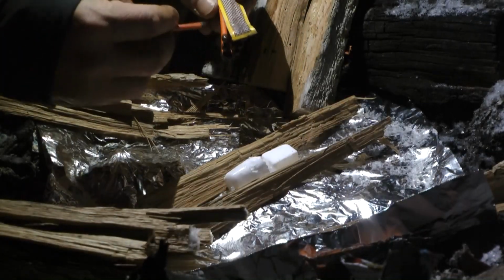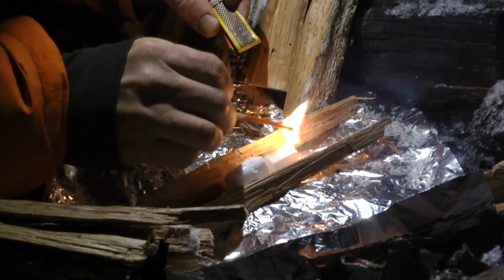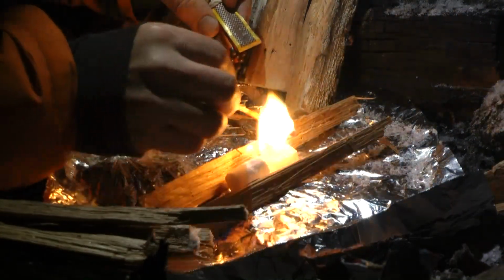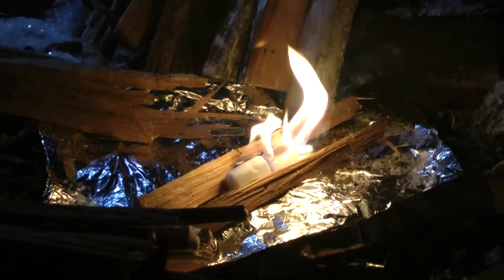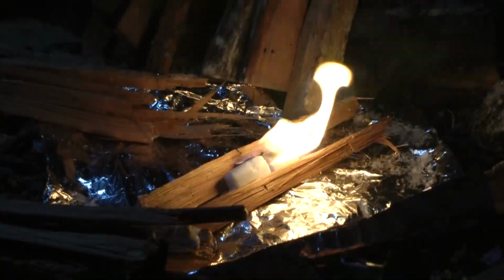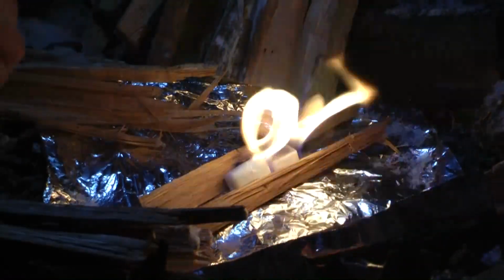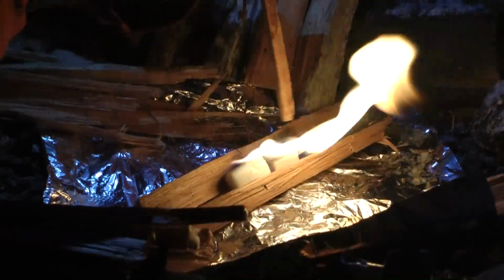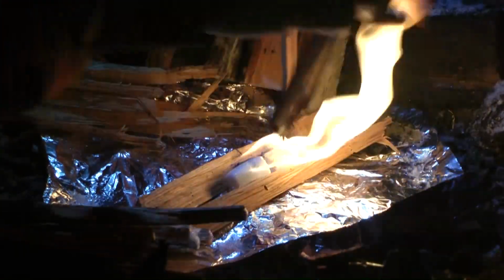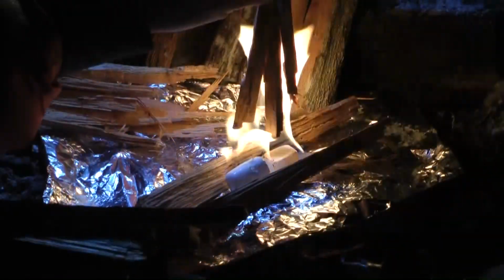So we're going with one of these UCS matches. And the wet fire. I'm gonna burn my sleeves off. Shit. We'll see how this method works.